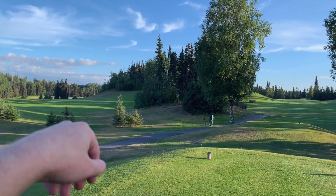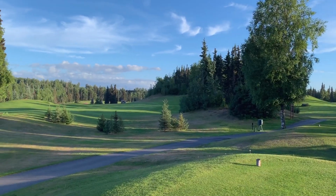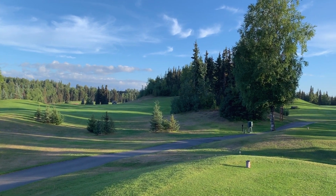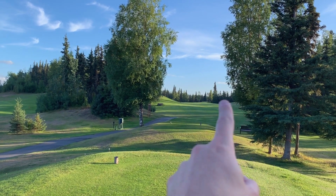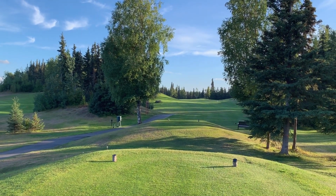There's water, everything like that. This used to be the old layout for the number 4, where you would go down this way, but it's kind of a quirky hole. Anything right down here, there's a valley, and it's kind of dead.